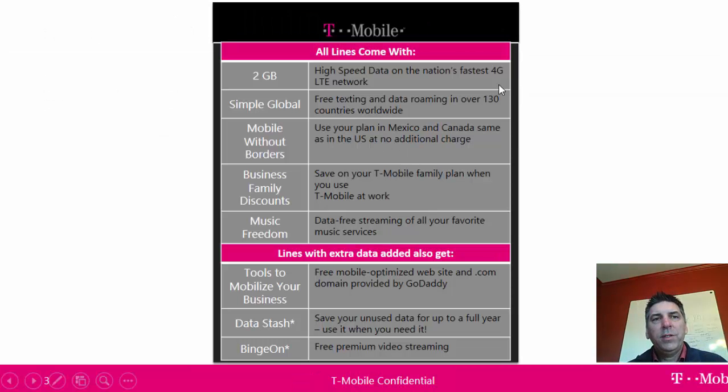And then this is just some of the benefits that come along with it. Again, you've got 2 gigabytes per line. The data network is blazing fast. You get free texting and data roaming in over 130 countries because T-Mobile is an international company. You can use it in Mexico and Canada. It's the same as the US, no additional charges. You save on your T-Mobile family plan if you combine that or just let them know that it's associated with the business account.